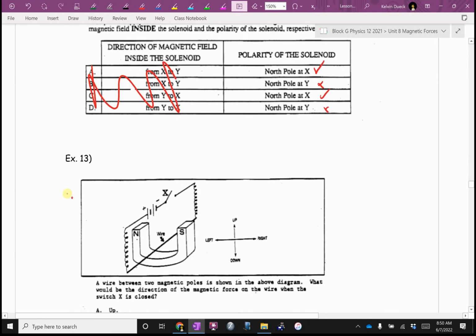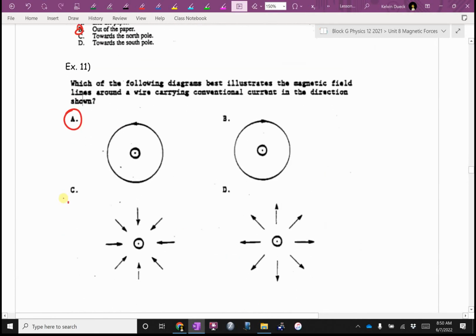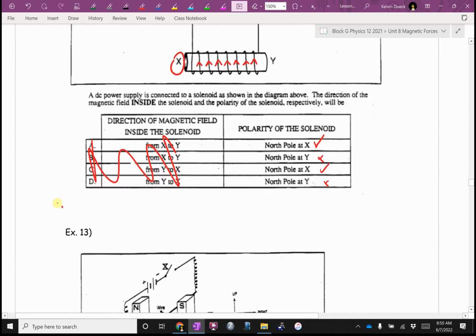We're going to practice a bunch of these, in case you're wondering. We already did example 11 yesterday, I think, and we did example 12 yesterday.